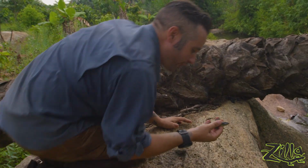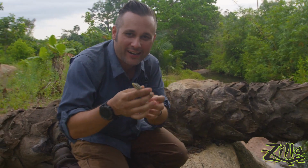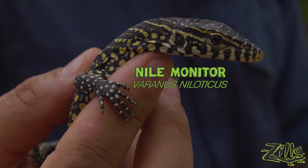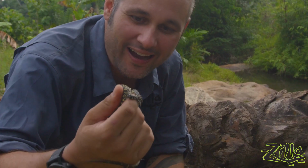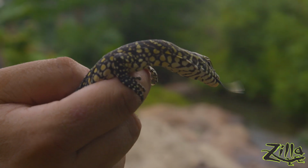Wow, this is beautiful. Check it out. It's Africa's longest lizard. Wow. You forget how pretty they are when they're this young. And feisty, look at that. It's okay, dude. You can't hurt me. It's all right. Wow, look at that pattern.